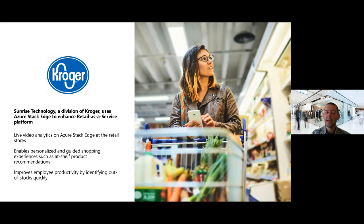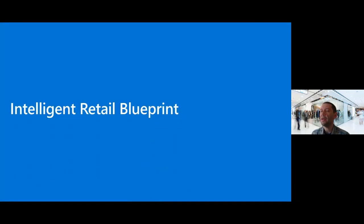And talking about bringing this to reality, I'd like to move forward a little bit and showcase the Intelligent Retail Blueprint. A few months ago, the Azure Stack team and the Intel team got together and we started thinking, how can we showcase what is next in retail? Then we came up with the concept of what we call intelligent retail. And that's what I'd like to walk you through today.